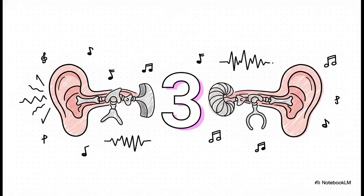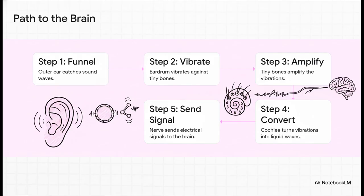They are the smallest bones in the entire human body, and they have a huge job to do. The whole thing works like this incredible tiny machine. First, the shape of your outer ear acts like a funnel, catching the sound waves and sending them inside. That makes your eardrum vibrate. Then, those 3 tiny bones we just talked about take that vibration and make it stronger.